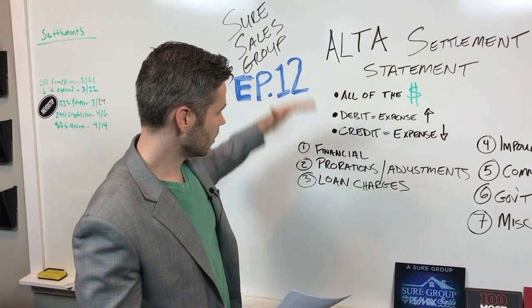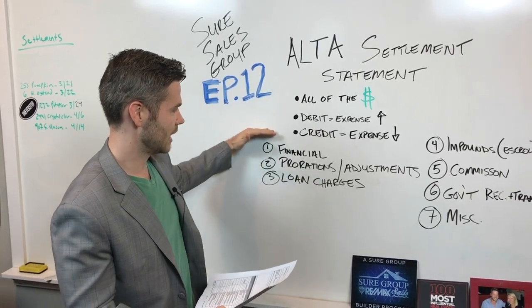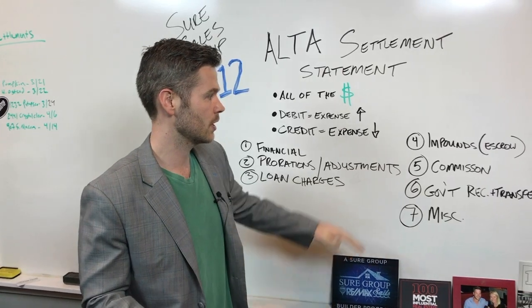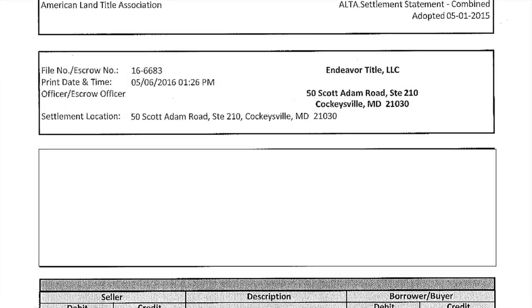So there's 7 sections of this document. You have the financial, prorations, loan charges, impounds, AKA escrows, commission, our favorite, and government recordation and transfer, and finally miscellaneous. So let's start on the buyer side.